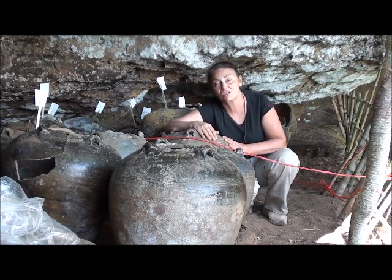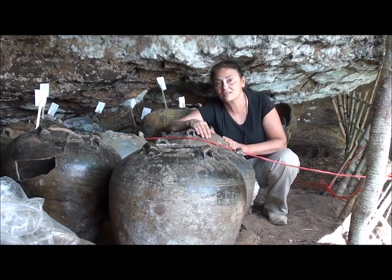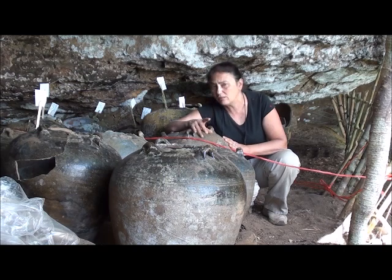We have also found the greatest number of these very simple metal rings that we find in all of these body jar sites. Here we have found now at least 35 to 40 rings and pieces. One jar alone held 15 rings.